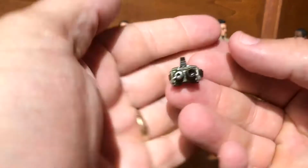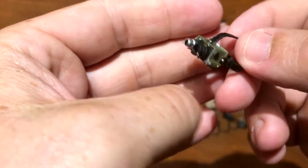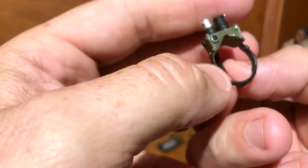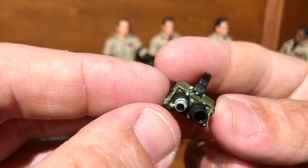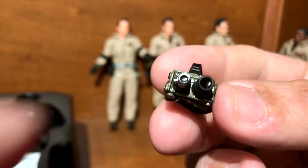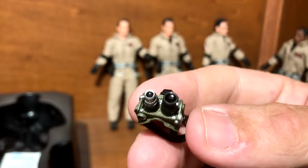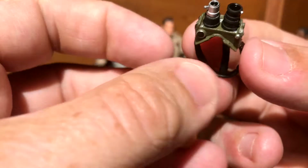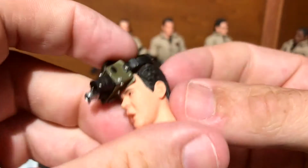Here's Ray's goggles, and these have a pretty nice attention to detail, I think. Nice paint job on them. The different little rivets and silver buttons, and the lever on the side of the lenses. And let's see, let's pop it on this head since it's handy.